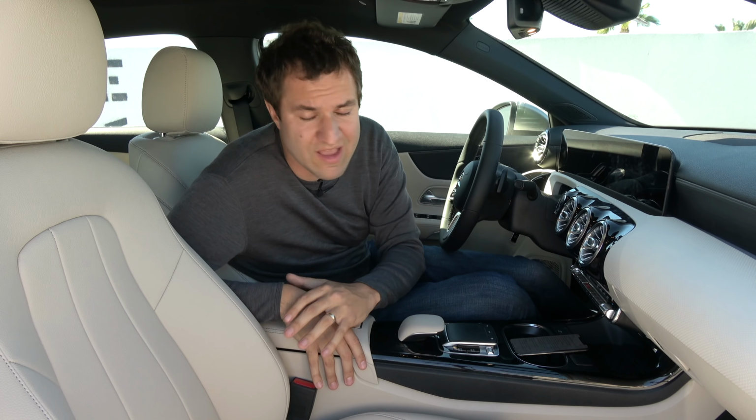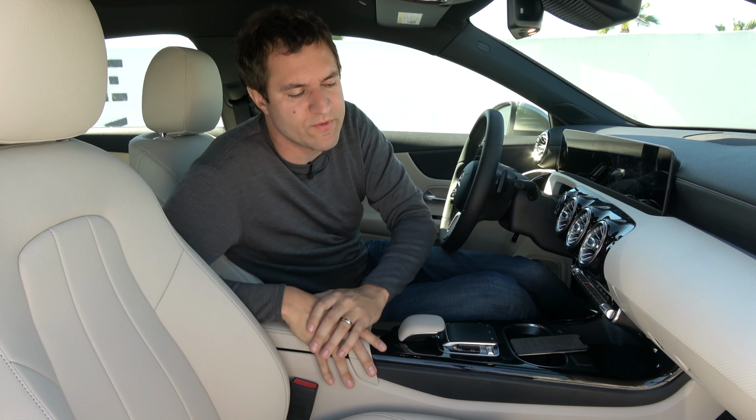Now, next up, another example of a big difference from the old ethos of Mercedes-Benz models, the center control stack controls. You can see they look far nicer than they have in even E-Class models in the past. These controls are silver, they feel nice to touch, they look like the kind of thing you would expect to see in an S-Class. They are absolutely handsome.